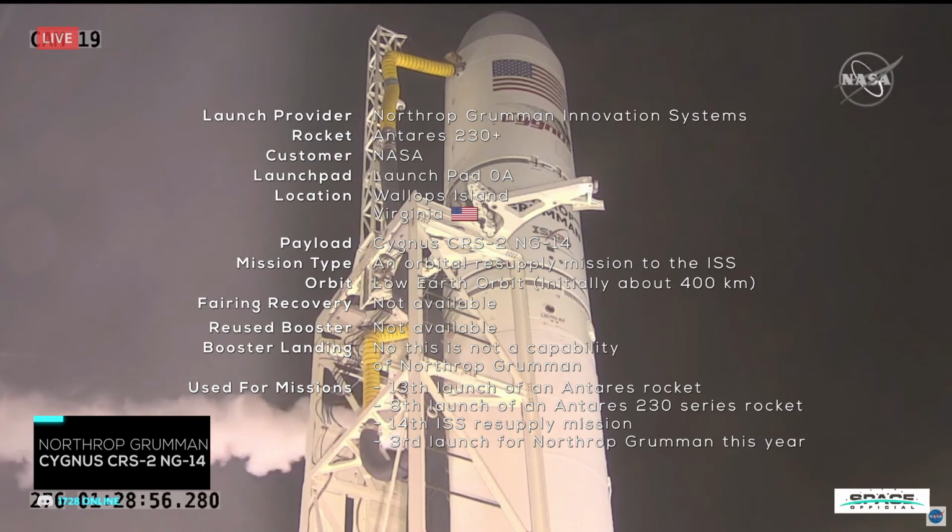Once again, we are standing by for further word from the Range Control Center at Wallops on picking up the count to reach the end of this 5-minute launch window, which would expire at 8:43:44 p.m. Central Time, 9:43:44 p.m. Eastern.